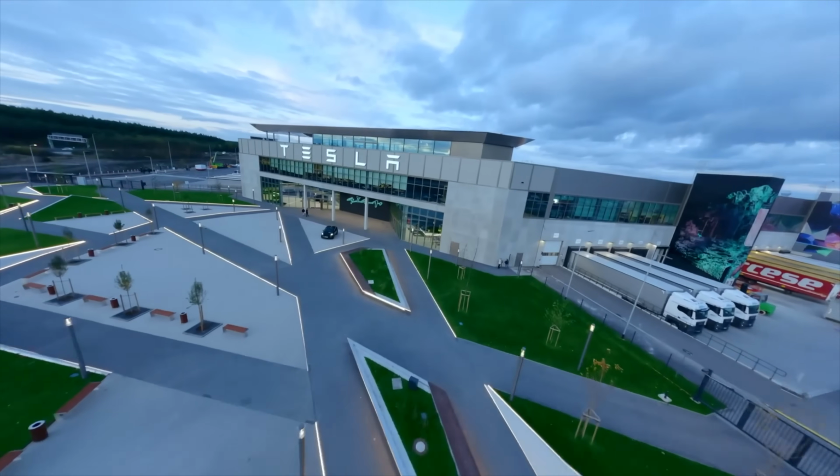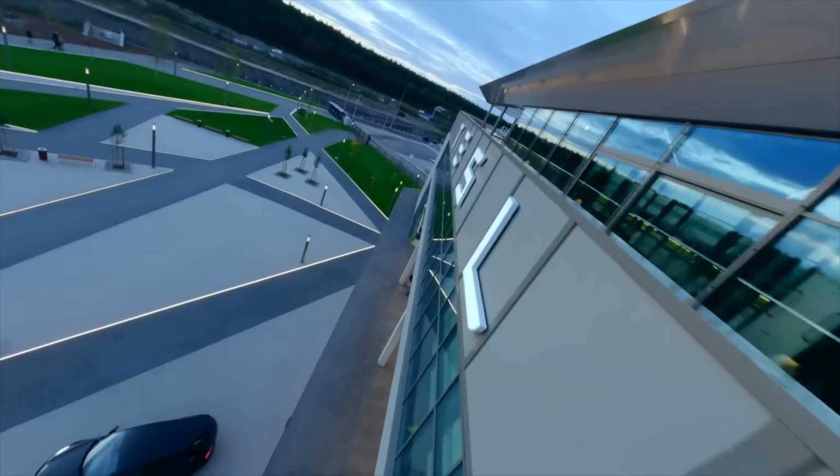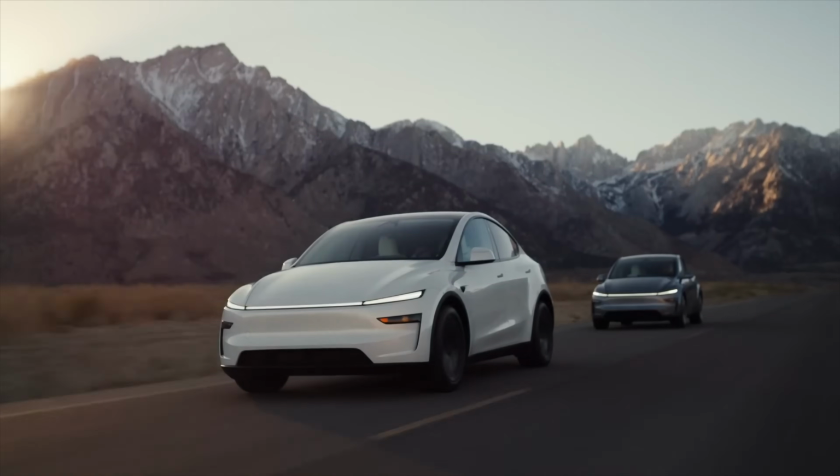Today we're getting into the latest Tesla news, including Tesla's commitment to double production in the United States, new features coming to the latest Teslas via software, updates for the Cybercab and self-driving, and more, so let's get into it.